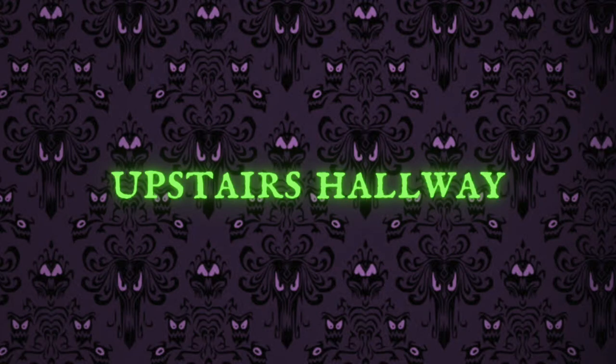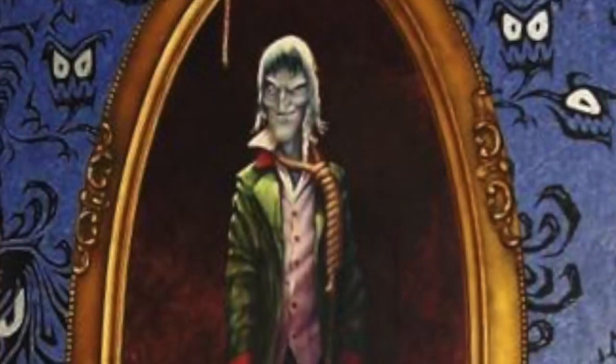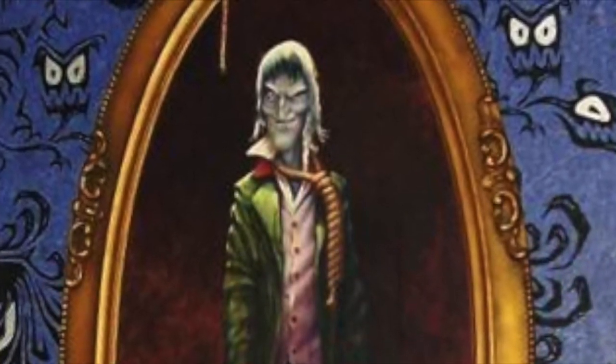Number 9. Upstairs hallway. Here, Disneyland and Walt Disney World are almost identical, except for a few details. When arriving at the second floor at Walt Disney World, the wallpaper blinks as it observes you. One of the doors there has some cadaverous hands coming out, and the lamps look different as well. Disneyland has a fan-made ghost host portrait somewhere in the hallway.